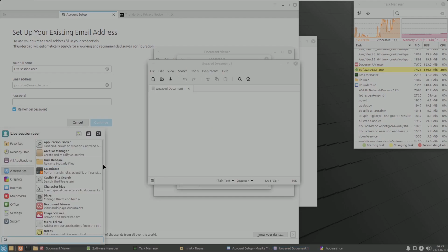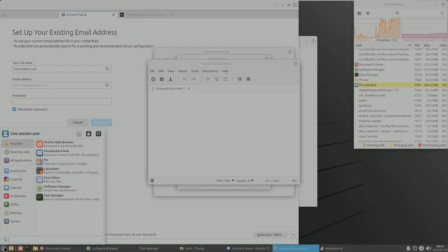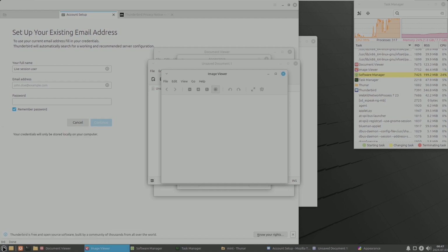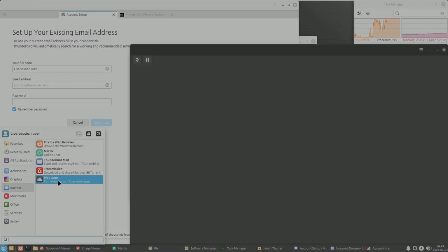On the accessories, you get this type of applications here, as you can see. Let's open the image viewer. And under the graphics, you don't get Inkscape or GIMP or Blender, all those things. You need to install them on your own. On the internet, you get Thunderbird, Firefox, Matrix. This is a new application, or the web apps, provided by Linux Mint. Let's even open the web apps.